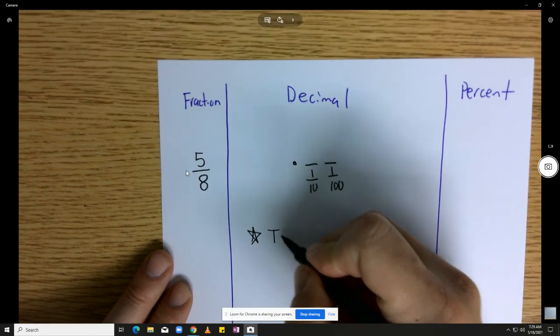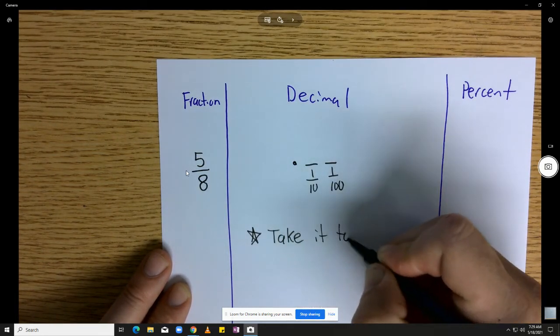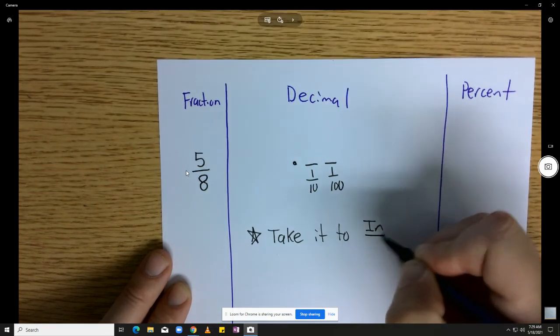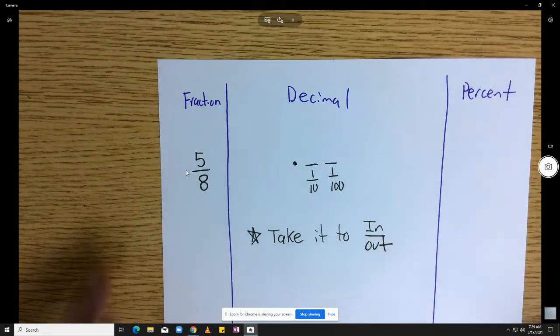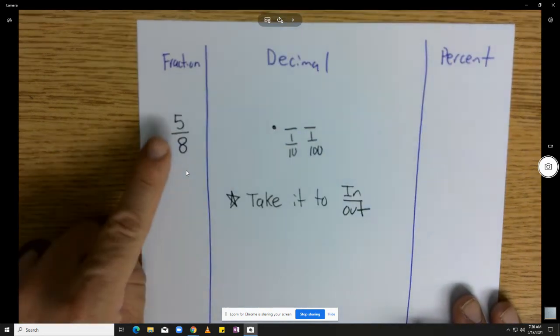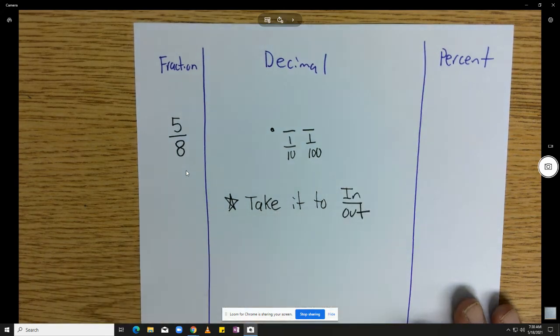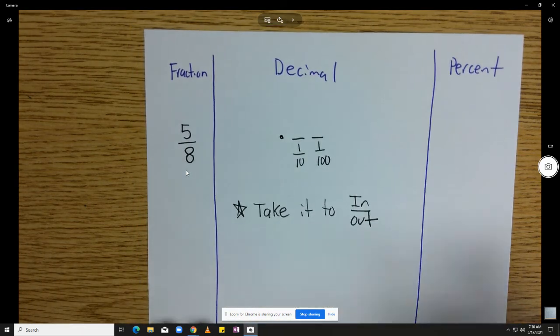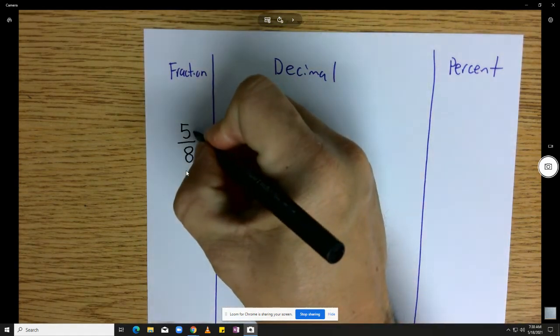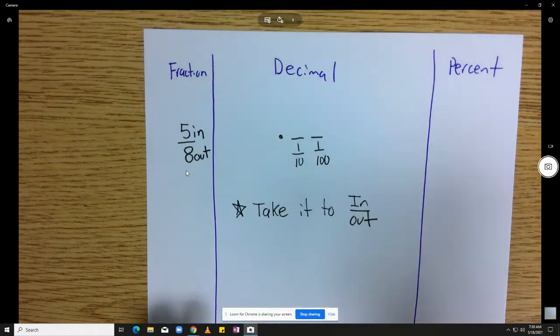You have to take it to in and out. Take it to in and out burger. Remember how I have a lot of funny sayings to help you remember? If you ever want to turn a fraction into a decimal or percent and you don't know how to do it, take it to in and out. What does that mean? It means that we're going to do a division problem. This number is going to go in. This number is going to go out.